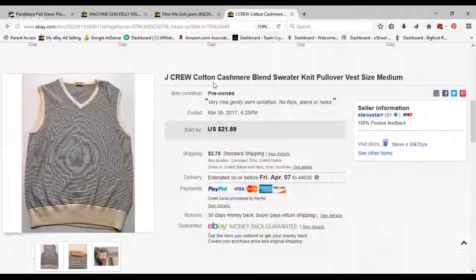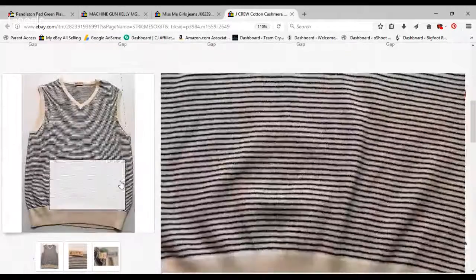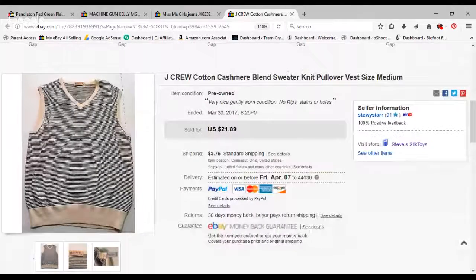I don't know why when you get the smaller picture, it does that weird optical illusion thing, because when you click on it, it looks nice, but hopefully they're not expecting that weird optical illusion to be permanent on their sweater, right? But anyway, so that one's gone, and I'm glad to see it go.